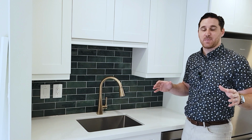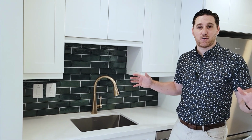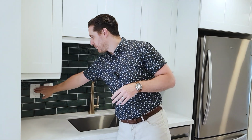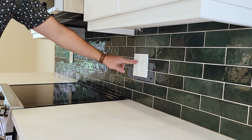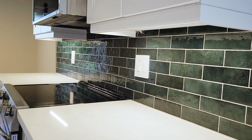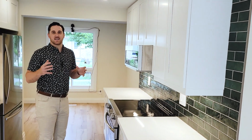So another feature that we packed into this kitchen, which can be done very cost effectively when you're demoing the whole room, is under cabinet lighting. Obviously this is going to help on the days where it's a little dark outside, the days aren't as long, but you need that extra light to work with.